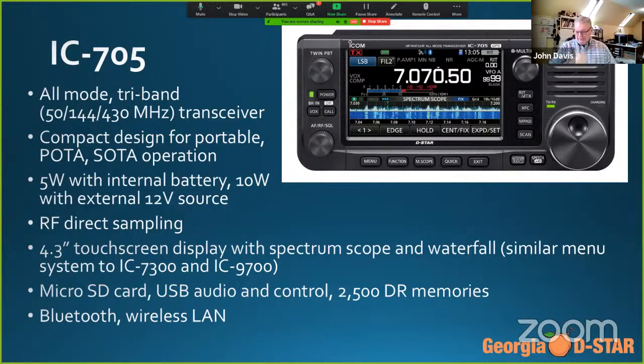Before or after? Before is, I don't know that I want a radio like that. I don't need another radio like that. Okay, I'll leave you alone now. But then, obviously, I like that.